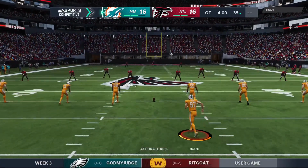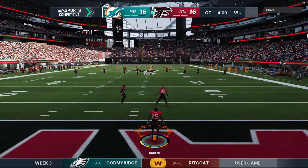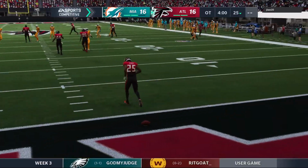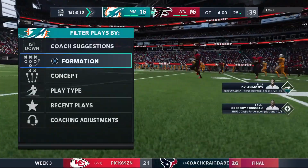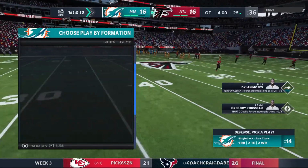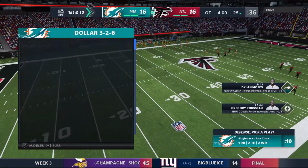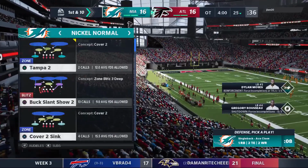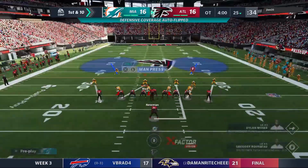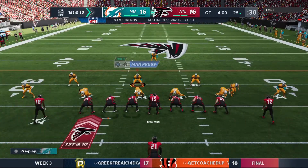So a tie ball game here as the kick's away. Fielded a couple yards into the end zone. And they will play it safe here and bring this one out to the 25. The Atlanta offense out there for their next drive. They control their own destiny here. They have the football in overtime.